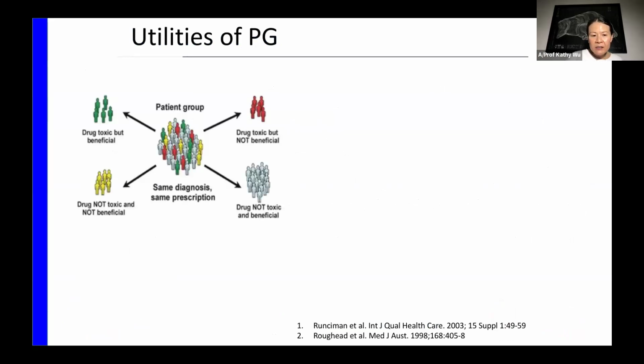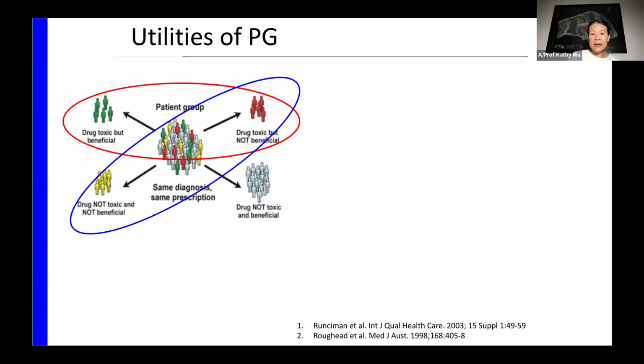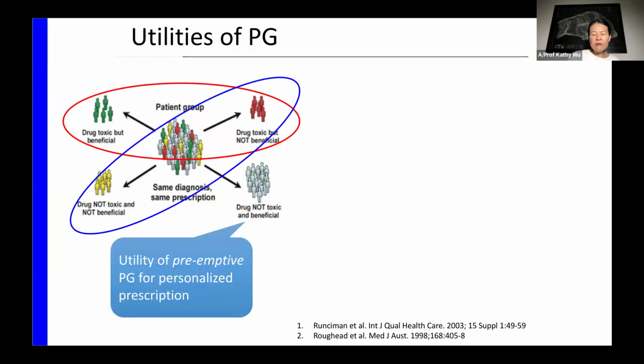So if we take a patient group with the same diagnosis, given the same prescription, we know that a group of patients will find the medication at a standard dose toxic because they are a non-metabolizer of that medication. Yet another group of patients may not respond to that medication at all because they are a non-responder. Therefore, it's important to identify the right group of patients so we can give them the right medication at the right dose and at the right intervention window period as well.